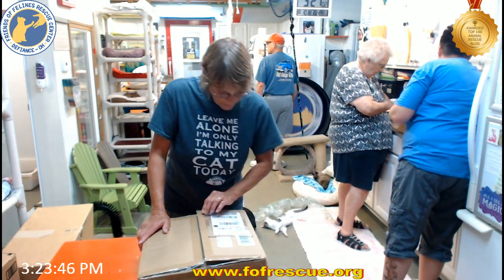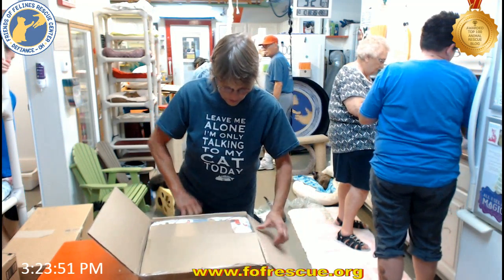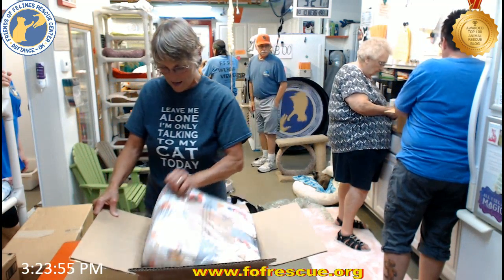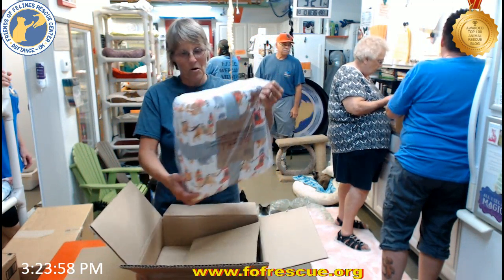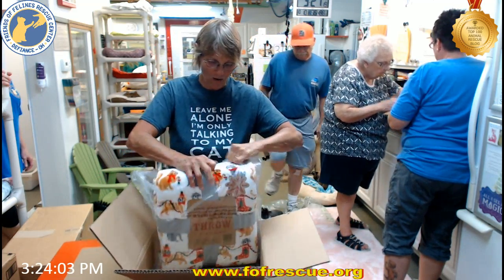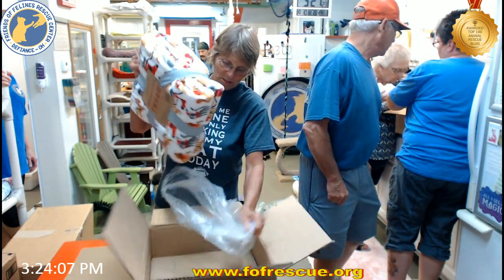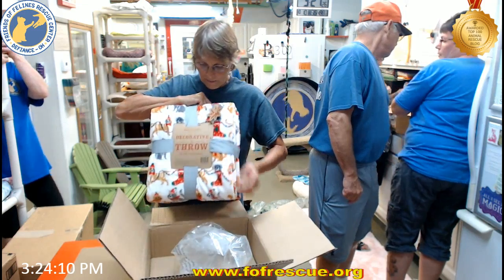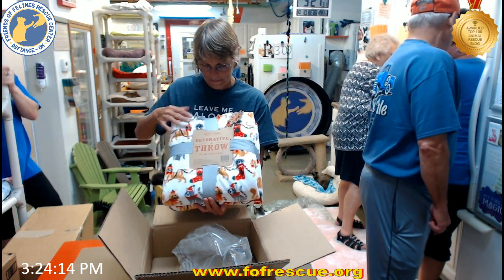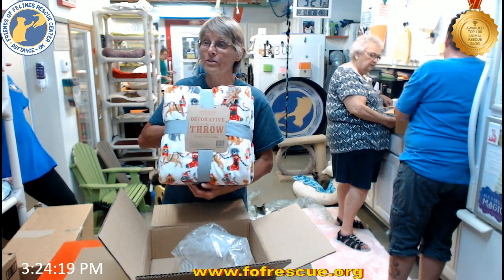And this came from QVC. I don't have a name on the outside. Oh, something for Christmas time. Whoa, this is one of those super duper soft blankies with kitty designs. Okay, I do not know who sent this. So if somebody could tell me, it's a decorative throw, 60 by 80, Berkshire. This is really pretty and soft.